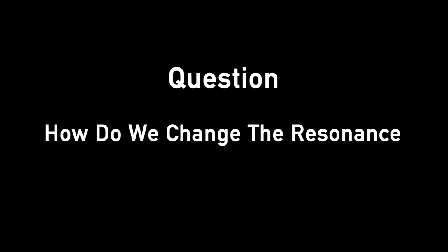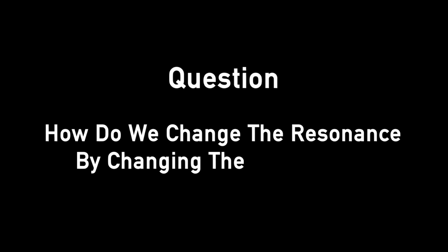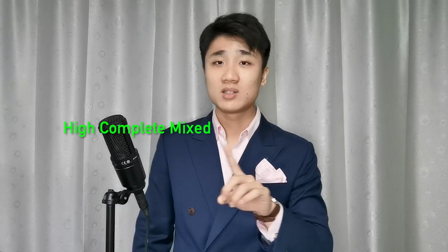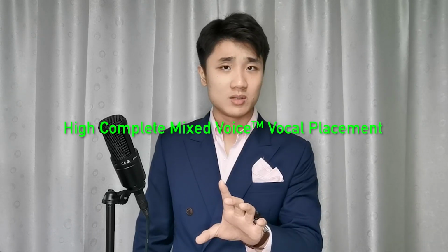So, if we understand that the resonance is the real problem, then we have to change the resonance. Then the question becomes, how do we change the resonance? By changing the placement, by taking away our low placement and switching to this high complete mixed voice vocal placement. I've said this many times.